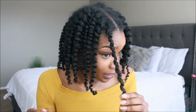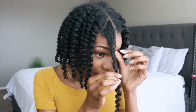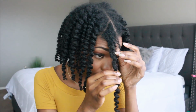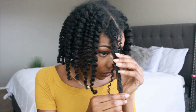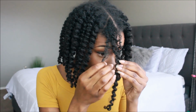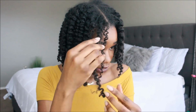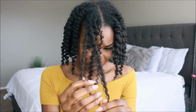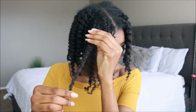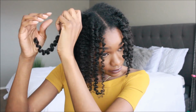What I like to do is just take one of the sections and I pull it. And when you pull it, you're able to identify areas that want to separate on its own. So you just kind of take it and just pull it. So there's one, and I see another area. And just, you know, just want to take your time with it. So just pull on the twist and just separate it where it naturally wants to. So I'm just going to keep on going throughout my hair and separating it so that I can get a fuller style.